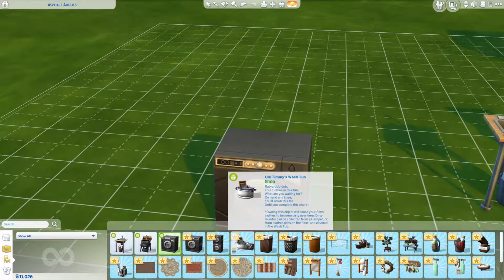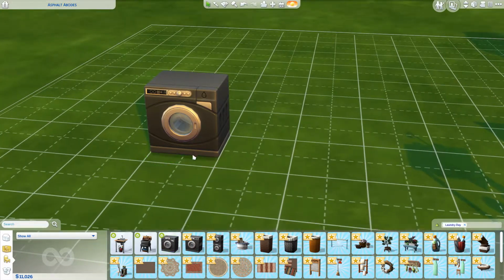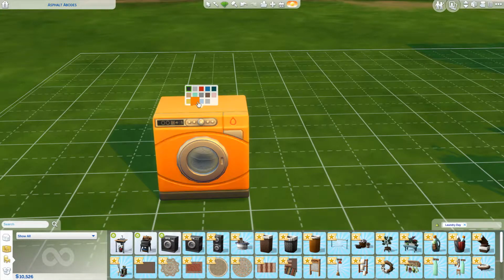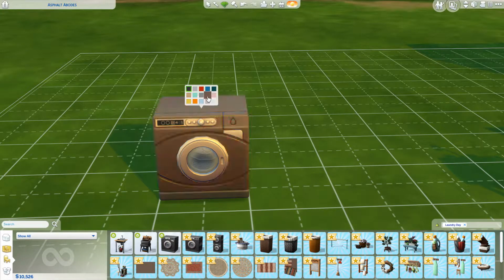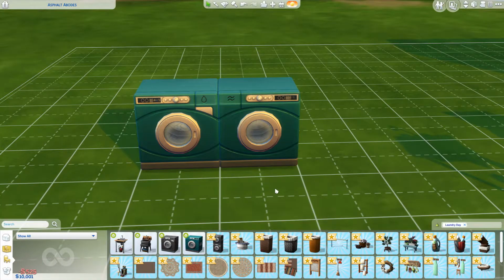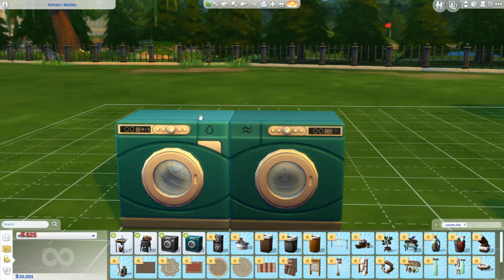So there's an old style washing tub, which will be amazing to use because it'll just really add to it. So this is the washing machine that we have. Wow, that is orange. Holy cow. Man, when they go for colors, they go for colors. So we've got that, and then this is the dryer, obviously the same set colors. Oh, so right here you can see, I guess, that the water droplet shows that it's the washer, and the little air squiggles is the dryer.